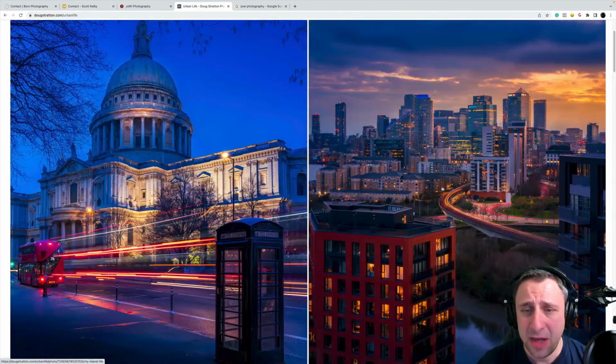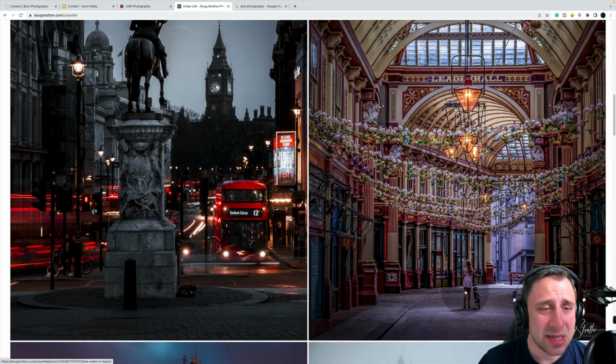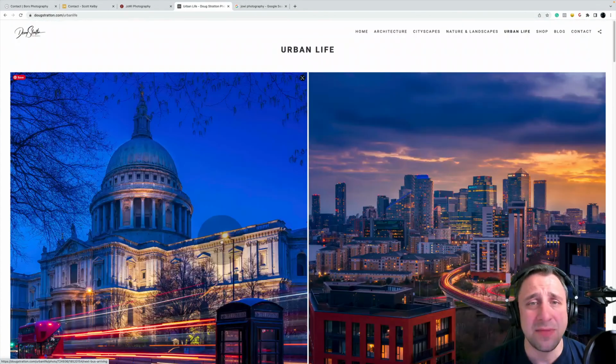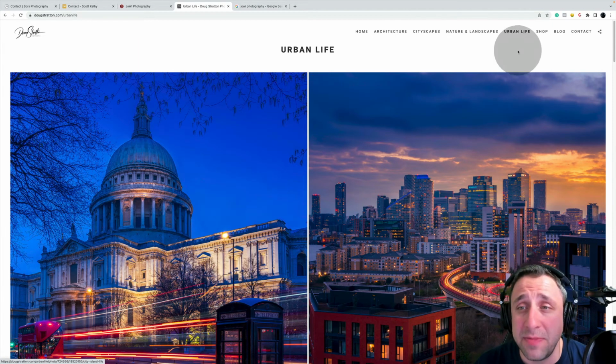I mean, they are beautiful. The long exposure here is gorgeous. The lady here, I understand this one with the urban life. This one could easily, and this one could easily be in architecture. So I wonder if you could maybe pump the subcategories together for the time being until you get a bigger portfolio. That would be one way to do it, maybe.